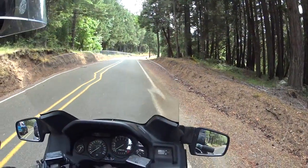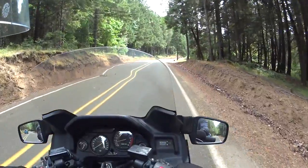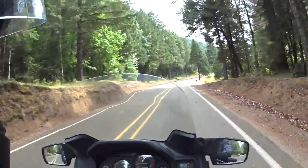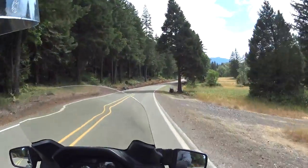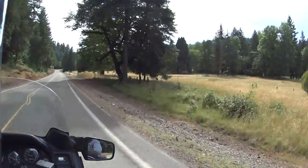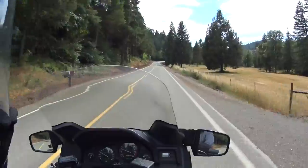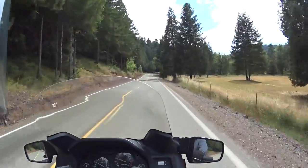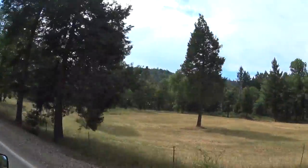Yeah, that's what I thought. He said this will come out Little River. I don't want to come out Little River. So anyway, those people were nice. I don't know where they're going. But it's pretty up here. It's a nice day to go for a ride as long as I don't get poured on.